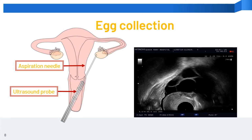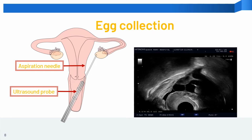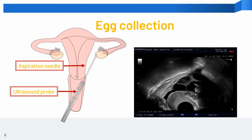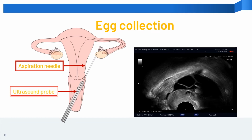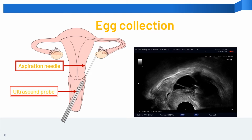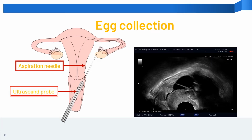The procedure of egg collection is shown here. It is performed transvaginally under ultrasound guidance. We cannot see the eggs with our eyes directly, but the needle here aspirates the follicular fluid, and the embryologist will then look for the eggs under the microscope.